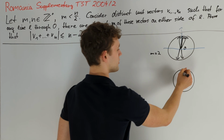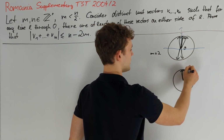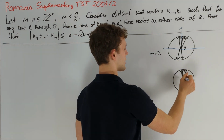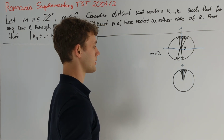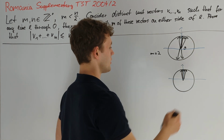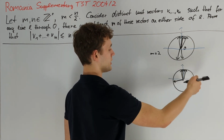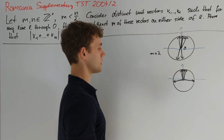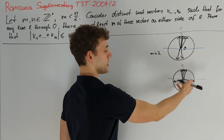On the other hand, we could be in some configuration where we have many going in the northward direction, and again, without loss of generality, the sum should be something like this. And now we introduce our line, but we could be in a case where those vectors that do not go north go east or westwards, so they do not really contribute negatively. And now we have to think about why even in this case we can get a bound of n minus 2m.